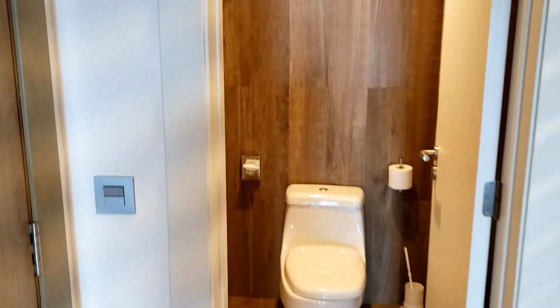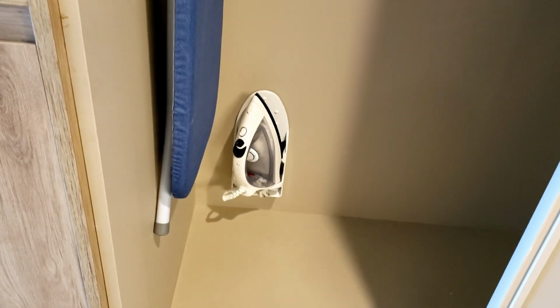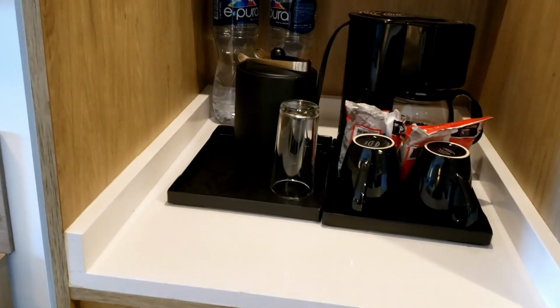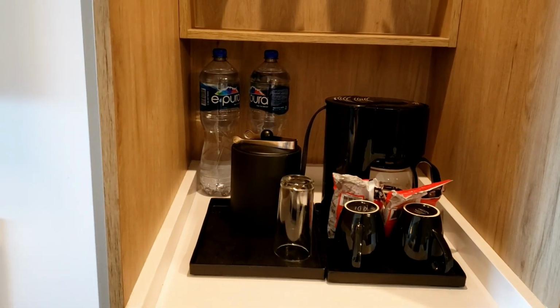Alright, so when you come in, there's the bathroom to the left. There's a full-length mirror. You have your closet with a 4-pin safe. You have enough hangers to store all of your clothes, hang them up. And on this side, you also have the ironing board and the iron. And here you have your coffee maker, bottles of water. You'll need that to drink as well as to brush your teeth.